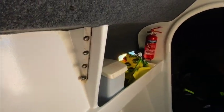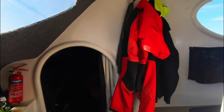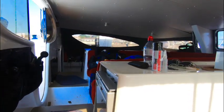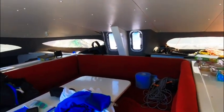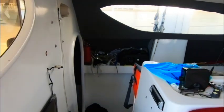And having a look around inside the accommodation, that's my bunk in there. And some slightly old and bedraggled waterproofs, but they'll do the job. That's the view from one hull to the other. Coming up into the saloon. A little bit chaotic at the moment, but we haven't quite stashed everything yet. A little walk down into the other hull.